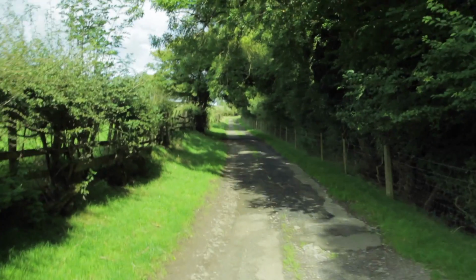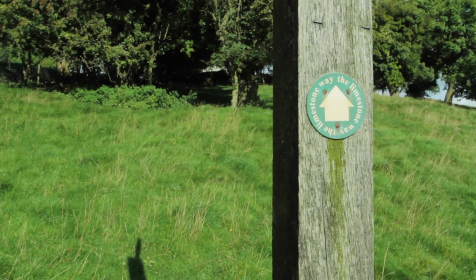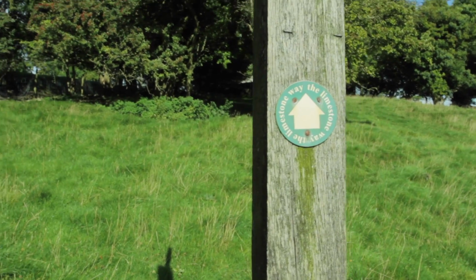I'm going to head up the hill to Thorpe now. We're now getting properly waymarked paths. The Limestone Way.